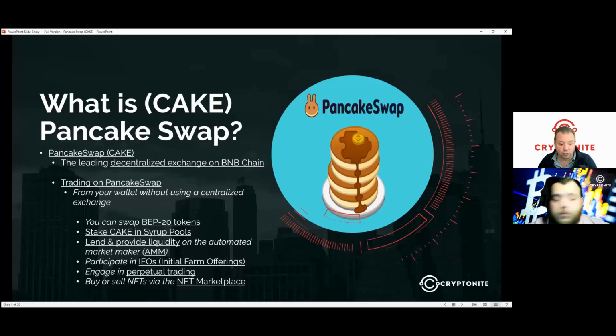It allows you to do a few things. You have the ability to connect your wallet and exchange directly on the decentralized exchange without the need of a centralized exchange like Binance or KuCoin. You can swap BEP-20 tokens. You can stake cakes in the syrup pool, which pays you an APY. You can lend and provide liquidity for the automated market maker. And also you can participate in IFOs, which is basically initial farm offerings, engage in perpetual trading, and buy and sell NFTs on their NFT Marketplace.